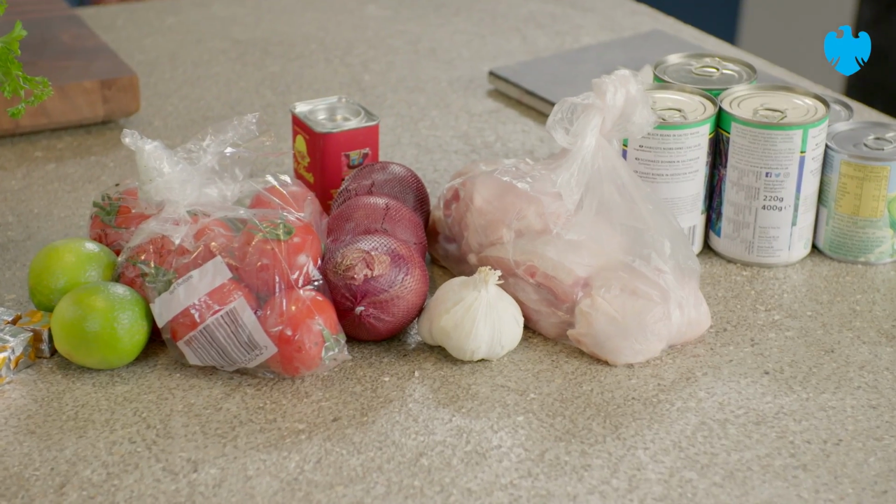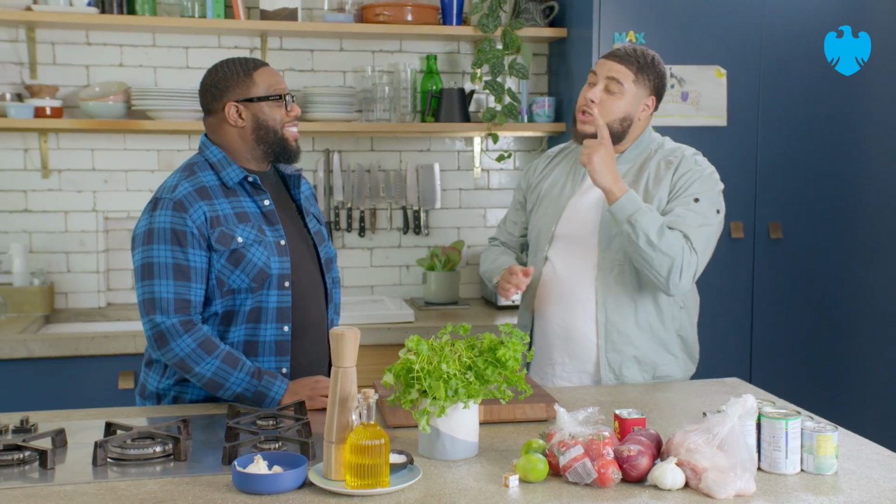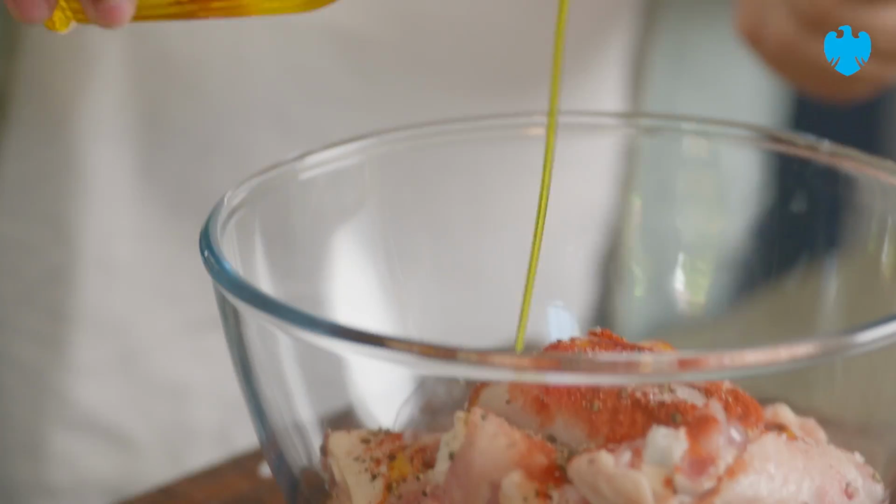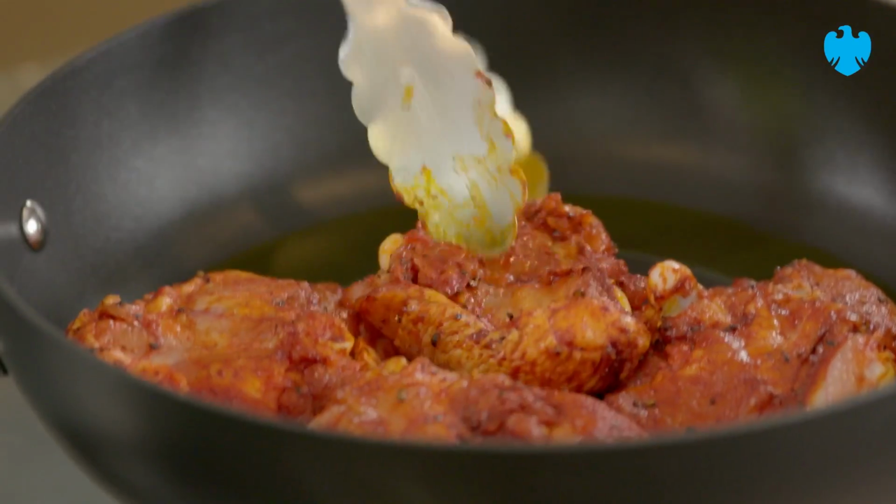So, what are you gonna make with all this? I'm gonna make for you and your amazing family a Mexican one-pot chicken and black bean stew. It's already got all of it. Are you feeling the little salsa vibes? Time effective, cost effective, flavor effective, everything you want from a dish. Gonna get this chicken in, skin down.